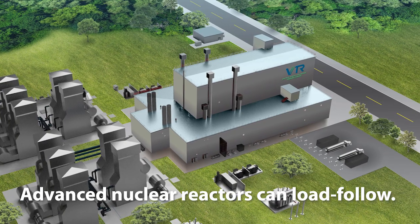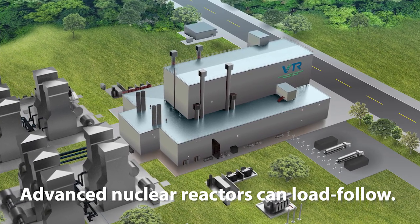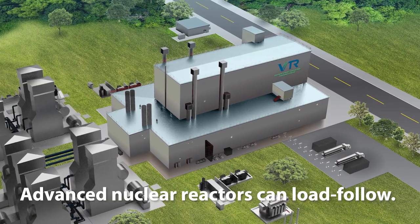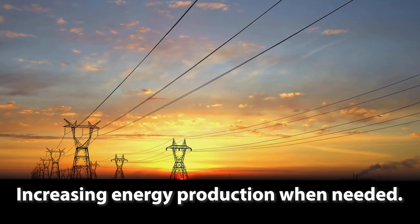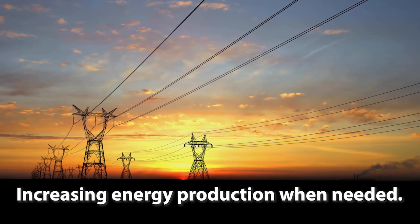New advanced reactors are even able to load follow, or reduce the amount of electricity they make when wind and solar are working, then increase the electricity they make when the wind is not blowing and the sun is not shining.